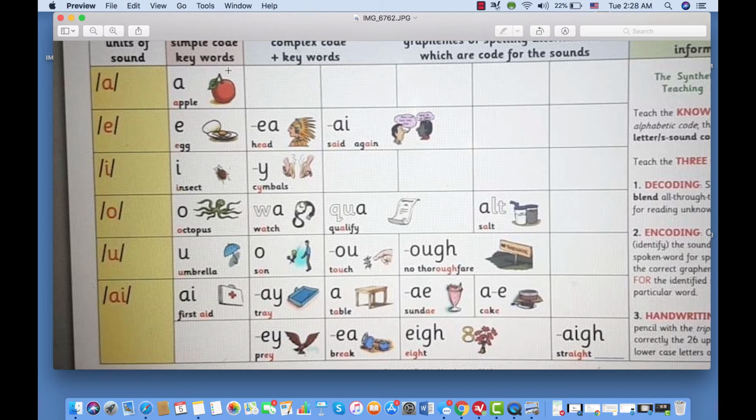Apple. We will then move on to the next sound, which is E as in egg, egg, or as in head, head, or again as in said or again. It is that sound. Egg, head, said, again.